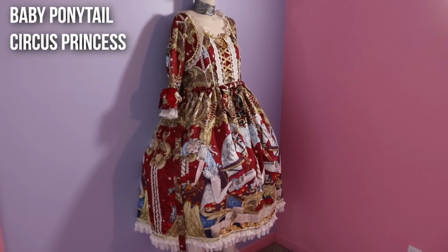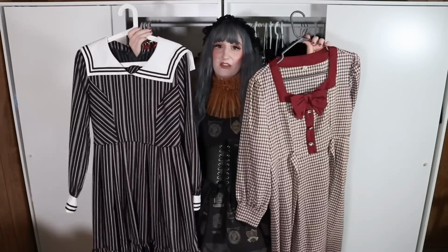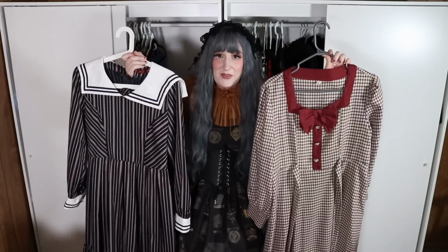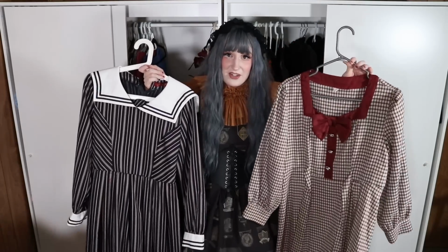I have a video on it because I purchased it from the Lolita collective. This is not a Lolita dress, but it's kind of similar to this Bodyline dress, but the skirt is less covered, cupcakey. I don't even remember where I got this dress. It's a little bit otome style, but it's so cute. I really like it. It's great for everyday wear.